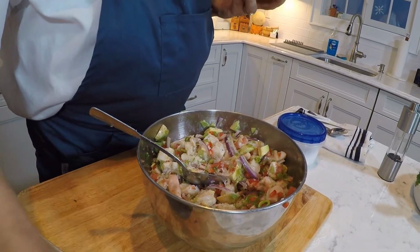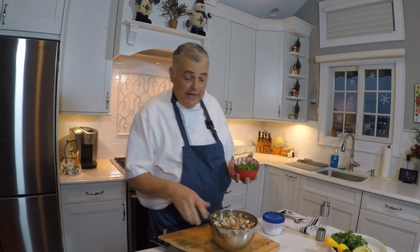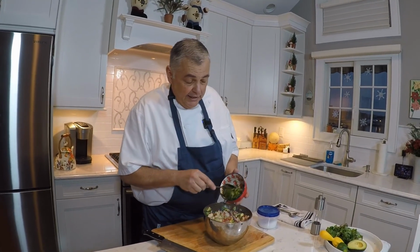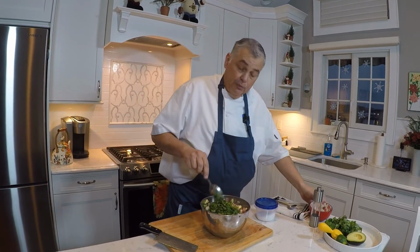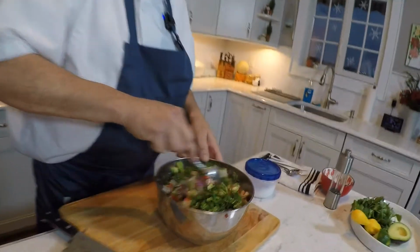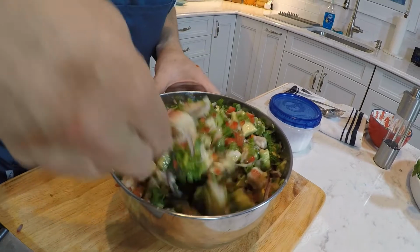Now the reason we're adding that last is it's something that's going to wilt very quickly. Ceviche is not something you want hanging around a long time. You want to eat it at a party and just make enough that you can actually use. So put that cilantro in, and then we're going to give it one final stir. Make sure all the ingredients are mixed.